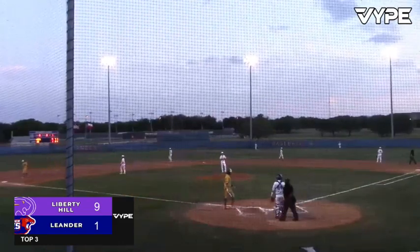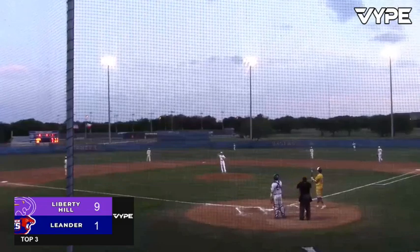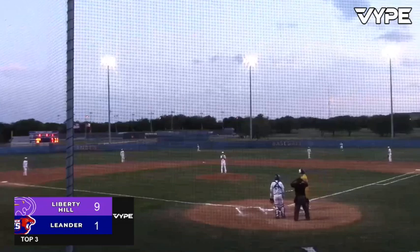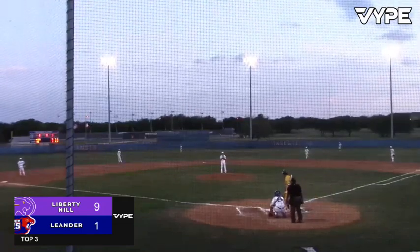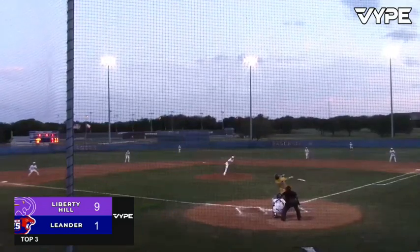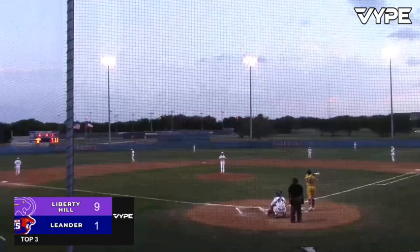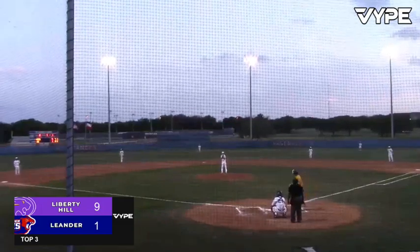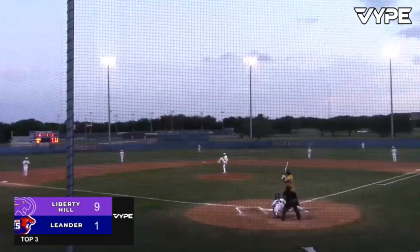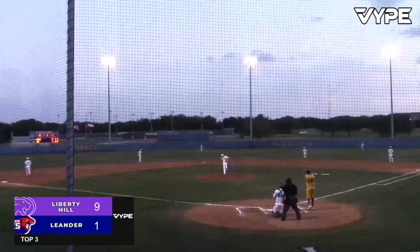Again, you look at that scoreboard, and that's 9 runs on 7 hits for the Panthers, but those 4 errors have come at bad times for the Lions defense. Cash Durkin up. Swings and misses. First inning, he had that ground ball that hit the runner and then popped out in the second. That went in the dirt, 1-1, one out.